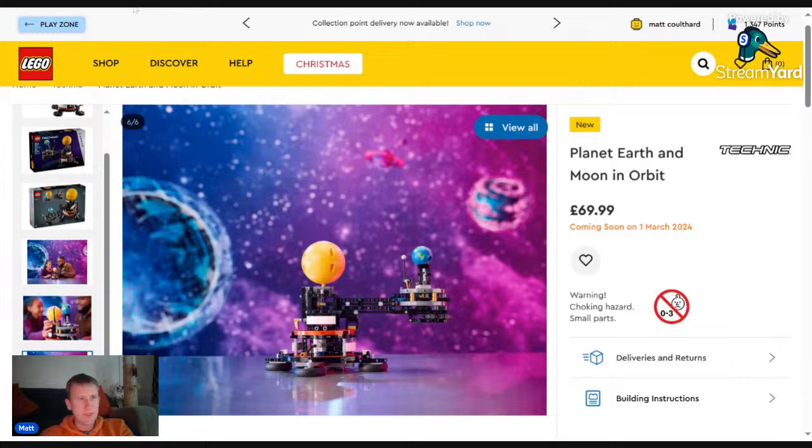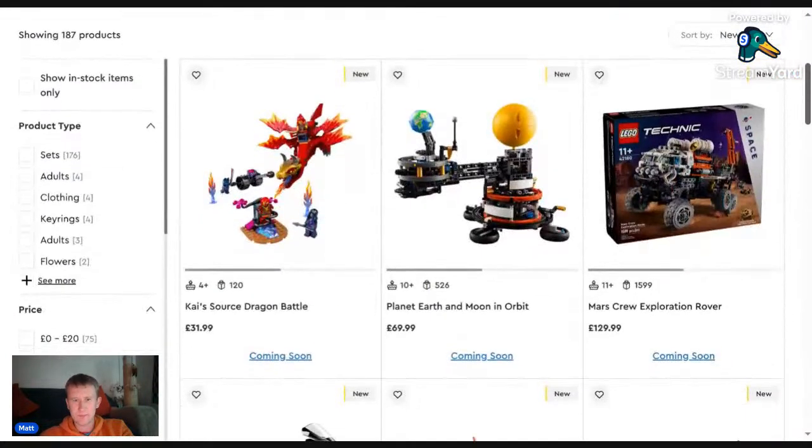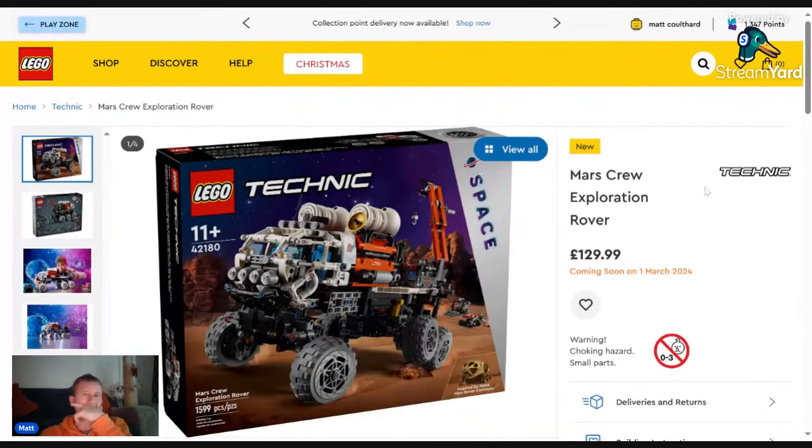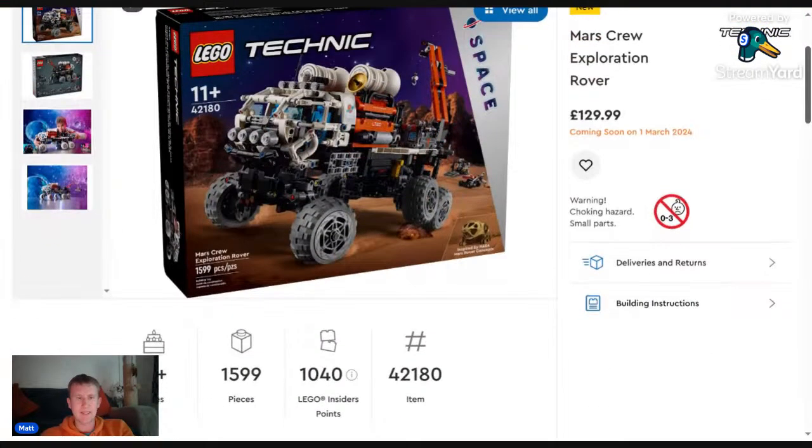So we will see. This has thrown me a little bit. I was not expecting any of this. So you've got the Mars Crew rover, item number 42180, 11 plus again, 1st of March, which seems a popular time. So this is obviously their second wave as such, because January is their big push. Seems to be that they're showing this off very, very early, but again, it is what it is. So 129.99. It is 1,040 points, 1,599 pieces.